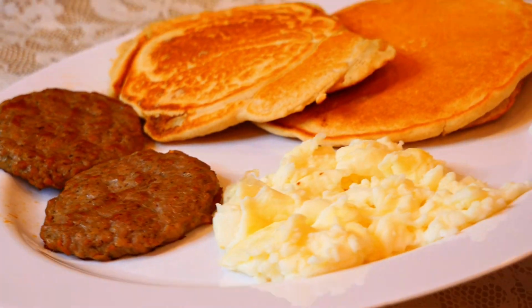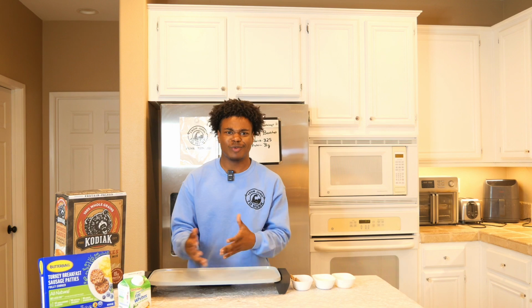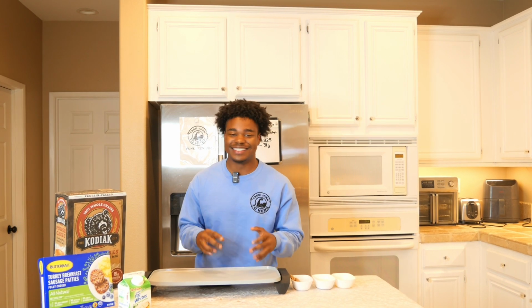Now, I'm so excited for this recipe because IHOP is personally one of my favorite restaurants literally ever. My dad and I, we love to go do all-you-can-eat pancakes there. It's just so much fun.